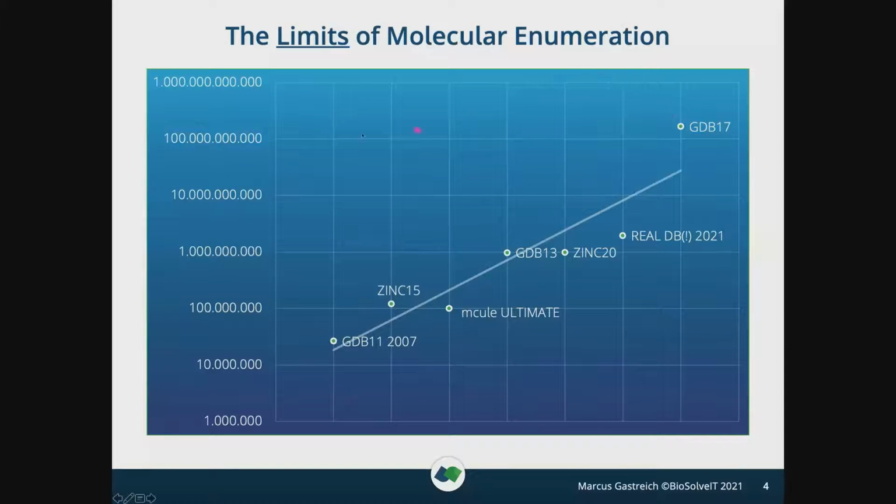So we now more or less reach the limits of molecular enumeration up here. Remember, on the left-hand side, the y-axis is a logarithmic axis. So what appears to be linear here is in reality an exponential growth. Here's GDB-11, just to take you up again where we left off. ZINC 15, a major step forward, still all orderable by catalog, essentially. Ampule ultimate, and now we're touching the region where we get more and more tangible compound chemistry. That means on-demand chemistry or virtual chemistry, what people sometimes call them. Still up here, GDB-17.